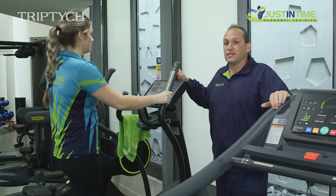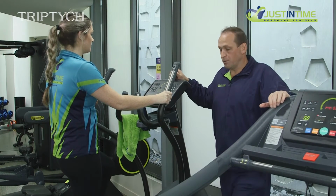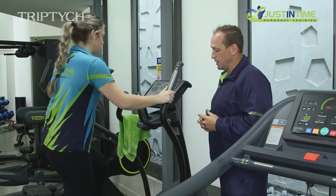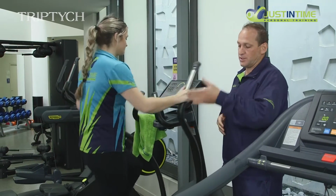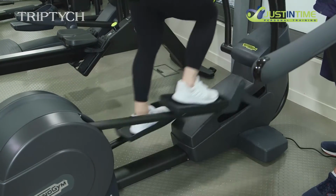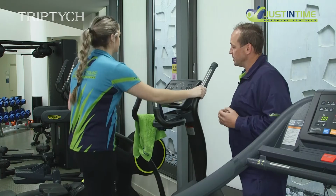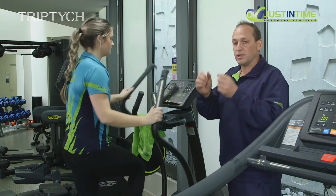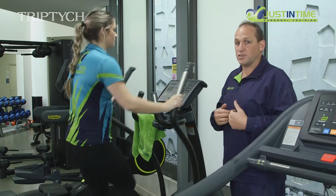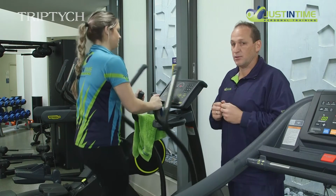Here we have the Synchro Elliptical Cross Trainer. So the way this one works is it's on the same loop. So when Courtney starts moving here, you will notice that it just goes around the same loop in difference to the Vario Elliptical Cross Trainer we'll show you soon. So when moving on this one, she's got the option of holding both arms to move with, or not using the arms and just legs by holding the inner handles there.